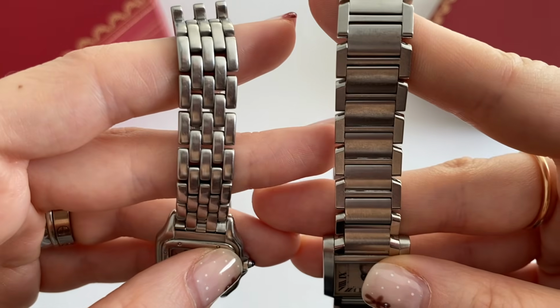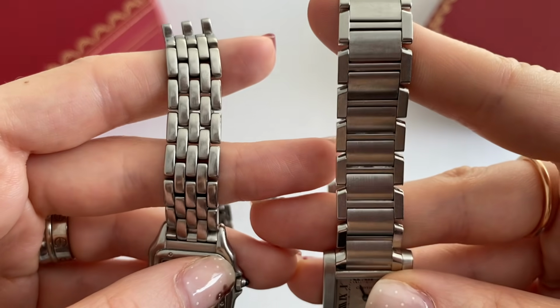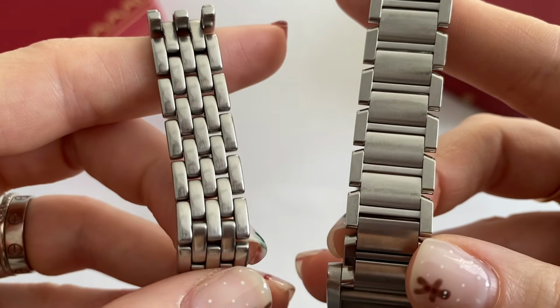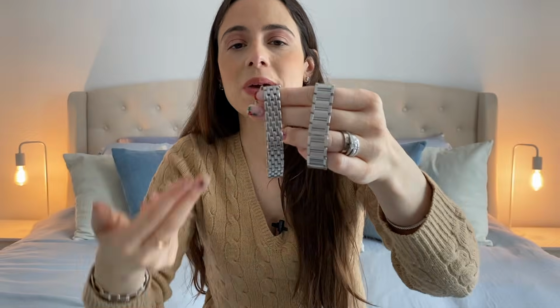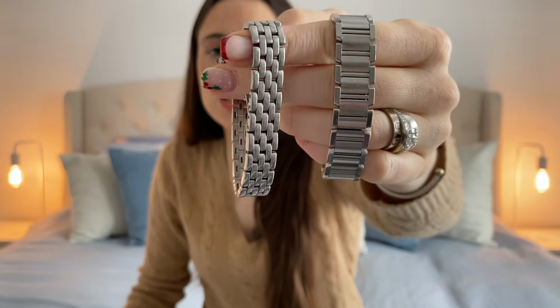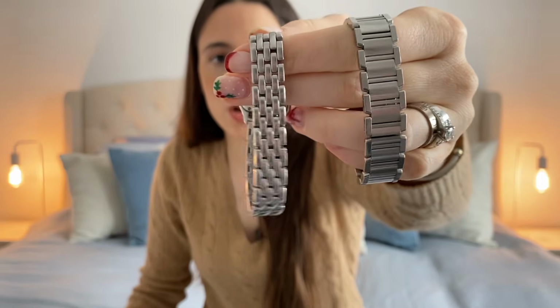If you look at the Panthère bracelet, it is daintier, more flexible. It doesn't look robust, but it is very robust. The link bracelet is made of 5 thin rectangular links, and it's all in smooth metal, no brushed metal on this. So this makes the bracelet more flexible and gives it more of that jewelry look. But by Cartier standards, it is a very robust bracelet nonetheless.